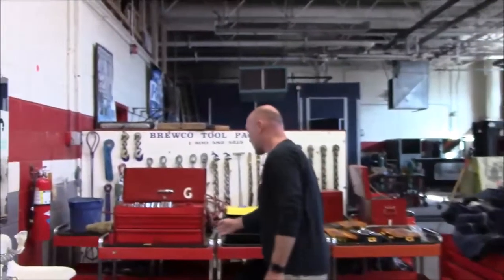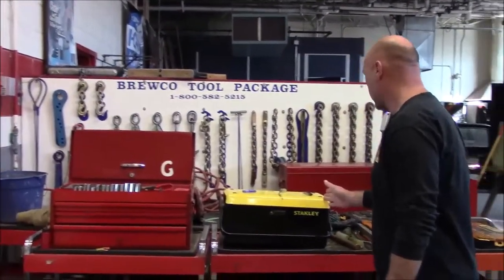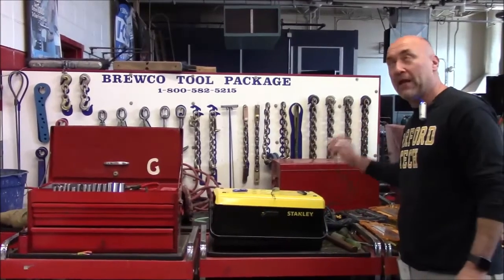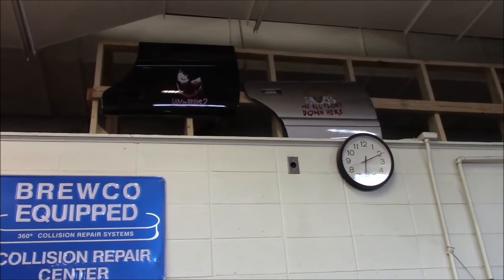Students have their own carts. They get their own toolboxes, different size toolboxes. All depends on what we're doing. We do airbrushing. Students learn how to airbrush in the painting. There's some of the pictures that the students airbrushed with the stencil.